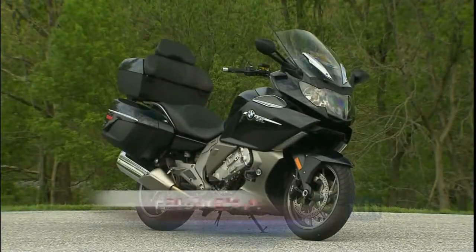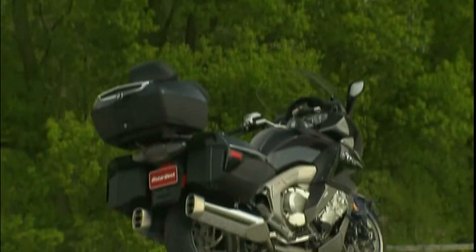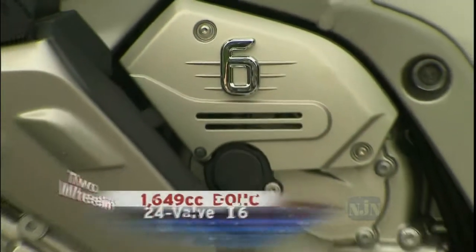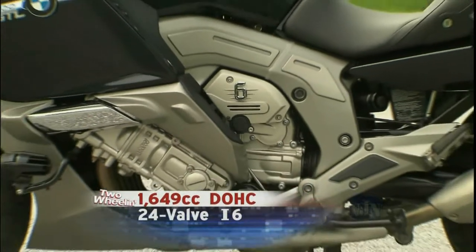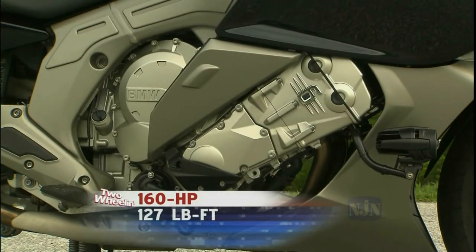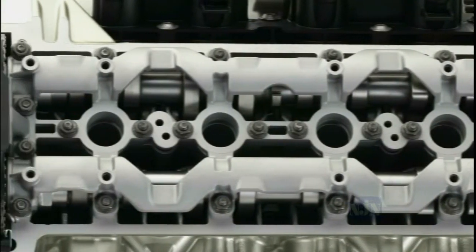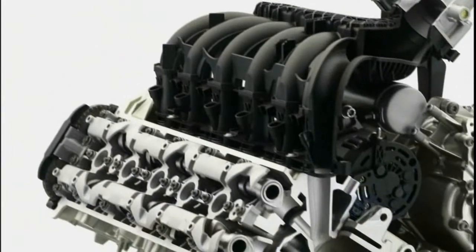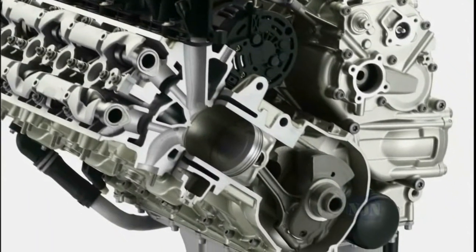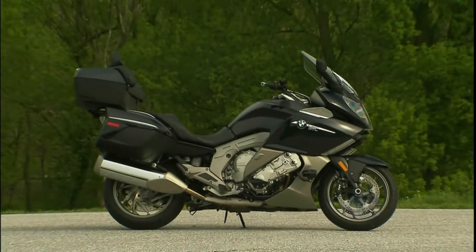Just looking at this bike makes me want to take off and not stop riding until I'm in the next time zone. Everything about it screams road trip, especially the fuel-injected 1649cc inline 6 engine, which puts out 160 horsepower. Its narrow 72mm cylinder bores with just 5mm between them help keep the width to under 22 inches, barely wider than a typical 4-cylinder. Overall weight of the bike is 776 pounds.